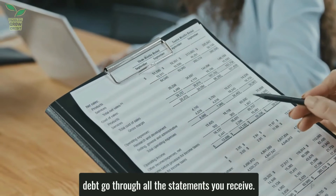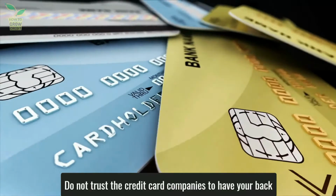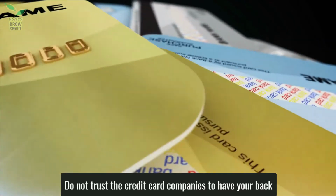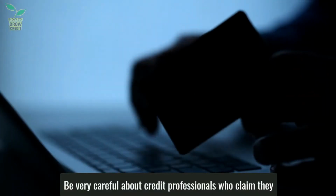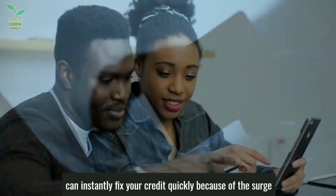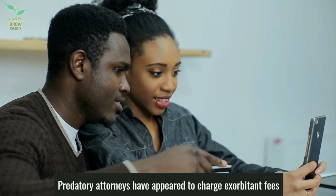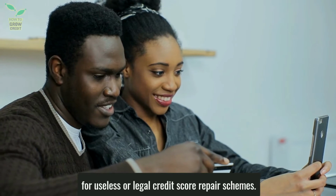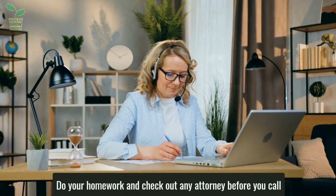Go through all the statements you receive. Make sure you aren't paying for purchases you didn't make. Do not trust the credit card companies to have your back. Guarantee that you do not pay a debt that is not yours. Be very careful about credit professionals who claim they can instantly fix your credit quickly. Because of the surge of credit issues out there, predatory attorneys have appeared who charge exorbitant fees for useless or illegal credit score repair schemes. Do your homework and check out any attorney before you call them.